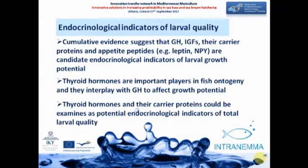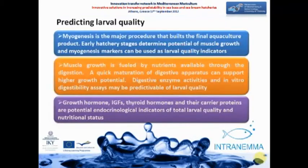So if we want to conclude this, we have cumulative evidence suggesting that growth hormone, IGFs and their carrier proteins, and appetite peptides like leptin and neuropeptide Y, are candidate endocrinological indicators of larval growth potential. Thyroid hormones are important players in fish ontogeny, and they interplay with growth hormone to affect the growth potential. And thyroid hormones and their carrier proteins could be examined as potential endocrinological indicators of total larval quality.